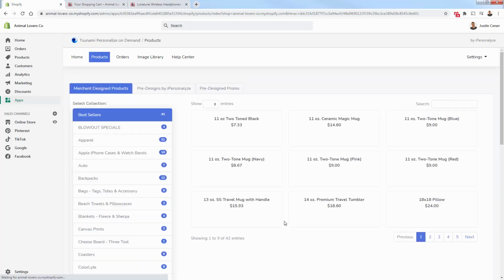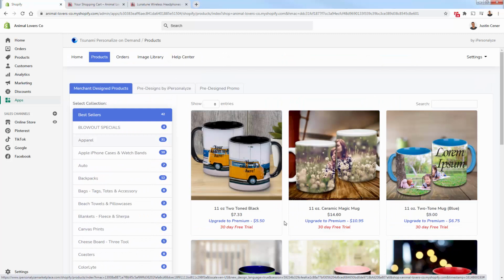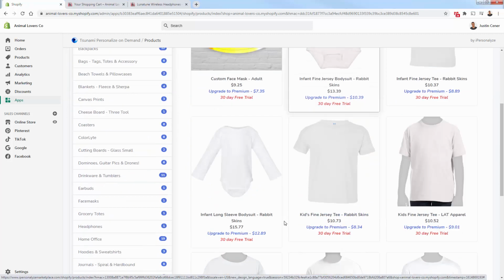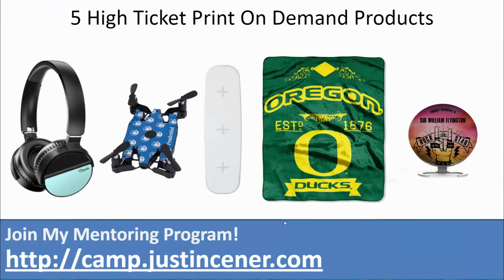It doesn't cost anything extra. It doesn't increase the cost of your product, right? And all products have it, right? We could even just do our traditional things like t-shirts, right? You'll be able to do the full personalization on here as well. So highly recommend Tsunami.